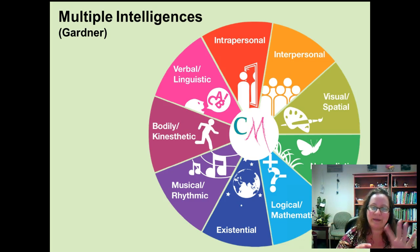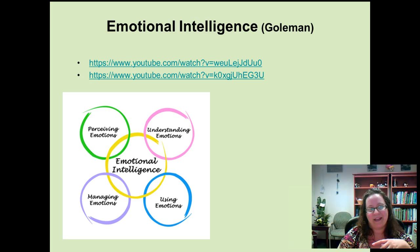And so Gardner and people who follow this theory would say that you can be high on some of these and less high on others. So you might be really good with bodily kinesthetic and existential issues, but less good with visual spatial issues.